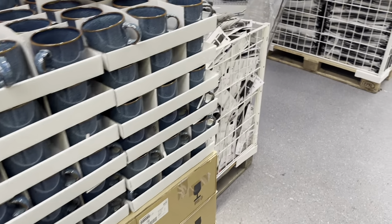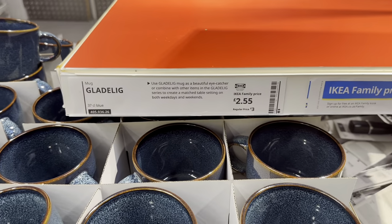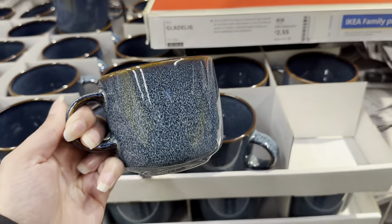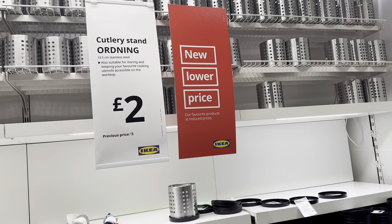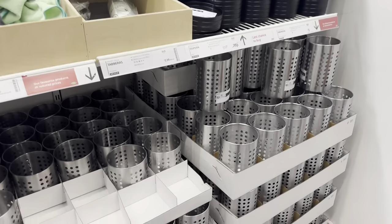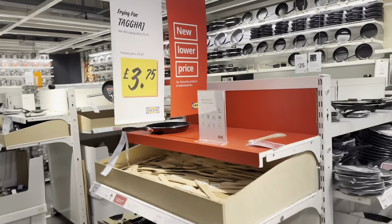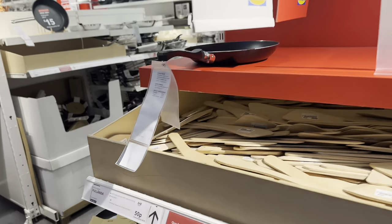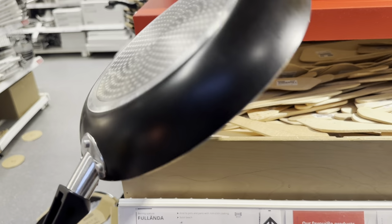I really liked these cups. Again, H&M vibes. How much were they? £2.95. You've got a milk frother for £1.75. I really, really liked the colour of these mugs, and they were such a good size for the amount. £2.55, yeah. I'm pretty sure H&M would be about £6 to £8. You had these utensil holders. I actually have one of these. They're really good and hold quite a lot of utensils. You had this pan, which was so cheap, I thought.